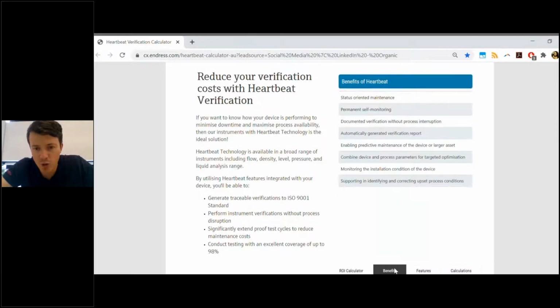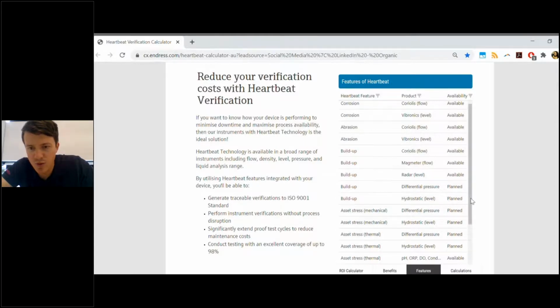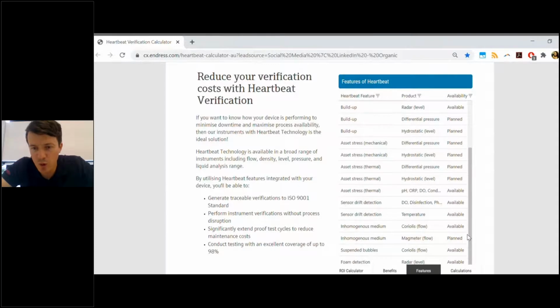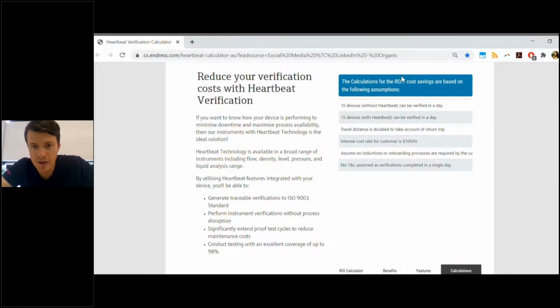$5,000. What this tool also does is gives you all the benefits that myself, Tony, and Gustavo have discussed, all the features for different products, what's available, what we're planning in the next few months as well. And also on the final tab, just to give you an idea of how exactly we've calculated, we give you some of our assumptions for this return on investment.